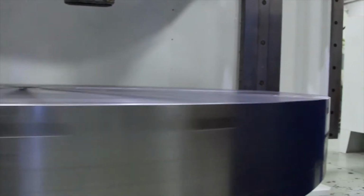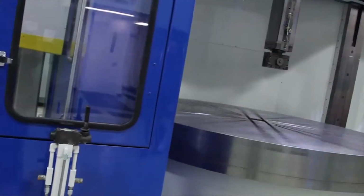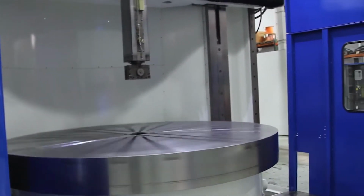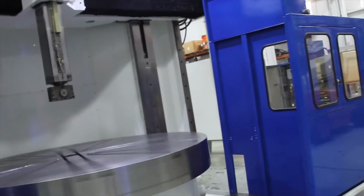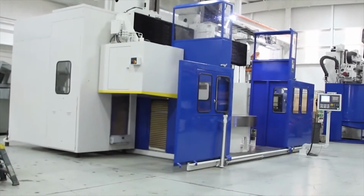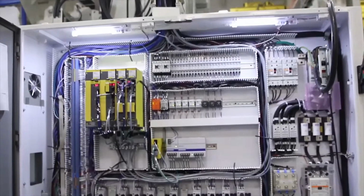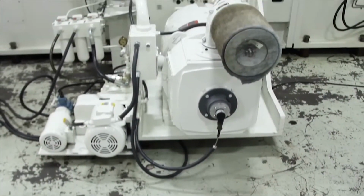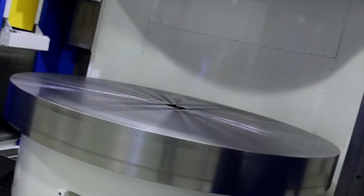The feed rates range from 0.1 to 150 inches per minute, and the rapid traverse rate is 150 inches per minute. This machine weighs in at 150,000 pounds, and that's a lot of iron, resulting in a very solid piece of equipment. The table speed has two ranges from 2.5 to 150 RPM, and the rebuilt spindle motor is 100 horsepower. Payload capacity on the table is 250,000 pounds.